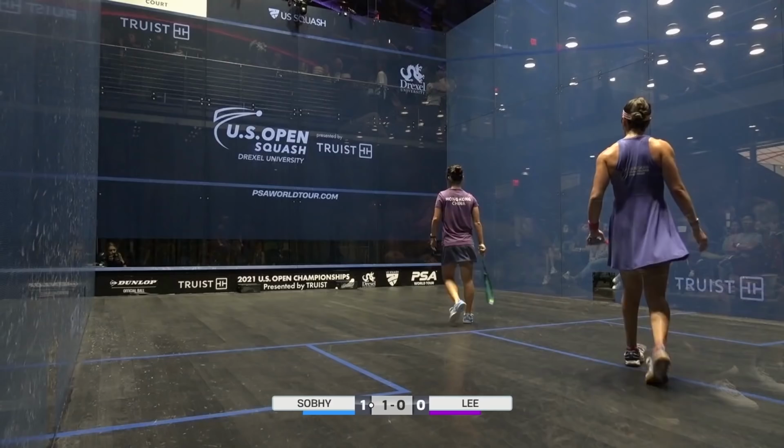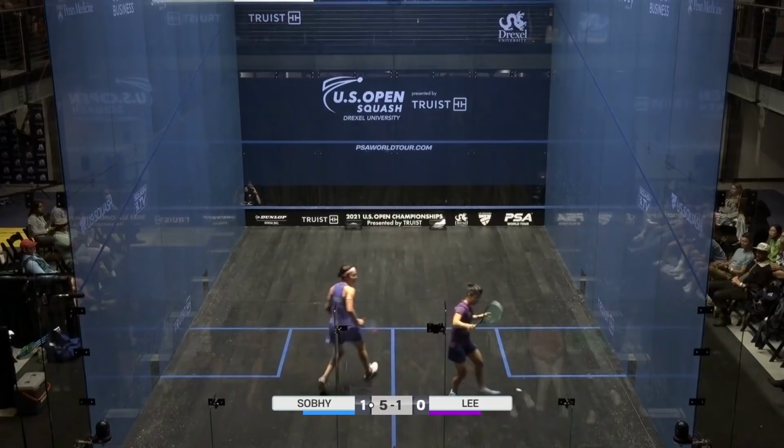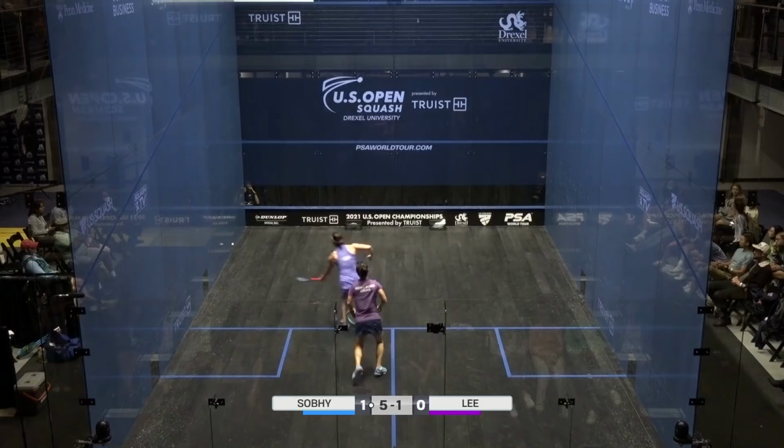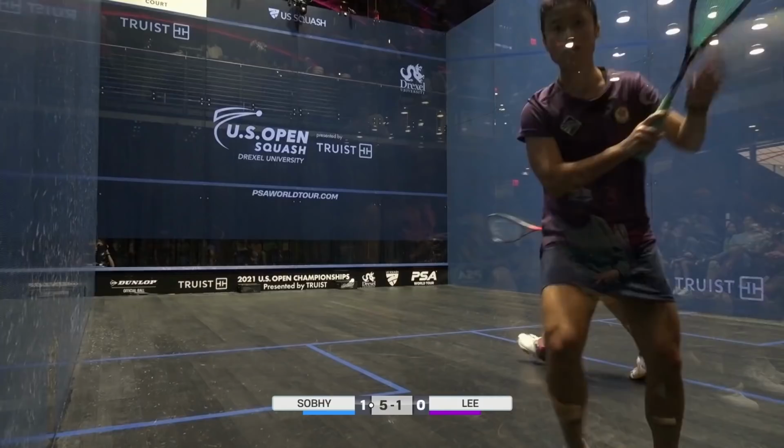Down. It's good tight work from Lee. Hand out. 1-1. Yes, nice. Tidy work. Signs of what's there underneath it. The shades of a badminton player, because she's got the very agility. Good. Yeah, in the air.